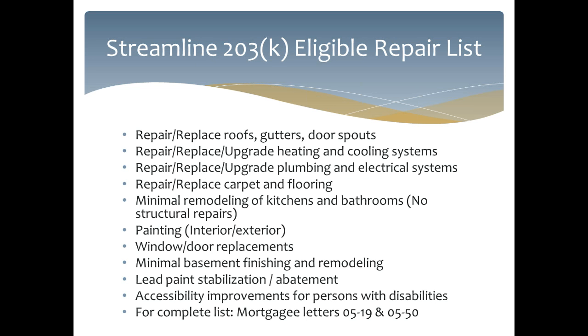Here's a list of your eligible repairs, and you'll notice the first 4 bullets say repair and replace and even upgrade. That's because, remember, your Streamline process is going to be for minor repairs. So we're talking replacing your roofs, gutters, downspouts, upgrading heating and cooling systems, repairing and replacing carpets and flooring, painting, window and door replacements, and so forth.